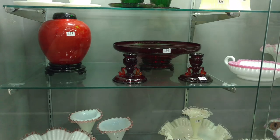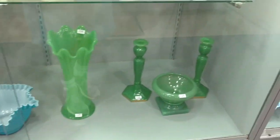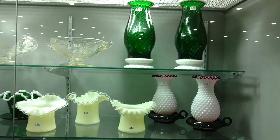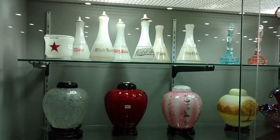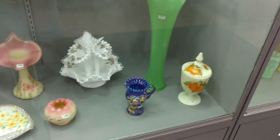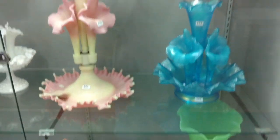It's Stretch Glass Collectors of America, I believe it's called. If you go on there and look up their website, you'll see some nice glass in their convention, which is the Friday, I think, before this auction. So there's a lot to see, a lot to learn about glass. If you haven't done that, the conventions, there's some nice Louise Piper down here, decorated.